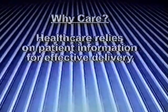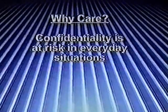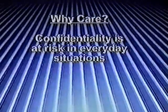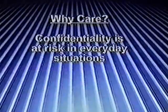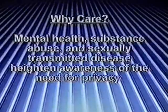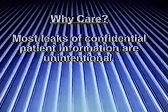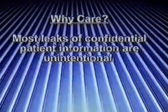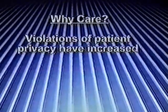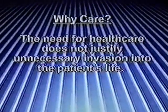Healthcare is a service industry that relies on information for every aspect of delivery. By nature, healthcare workers and volunteers are very caring, but every day we face situations where confidentiality can be compromised. Mental health, substance abuse, and sexually transmitted diseases create a heightened awareness of the need for privacy. Most of the time when confidential information is leaked, it's unintentional or accidental, but intentionally or unintentionally, violations of privacy have increased. The need for health care does not justify unnecessary invasion into the patient's life.